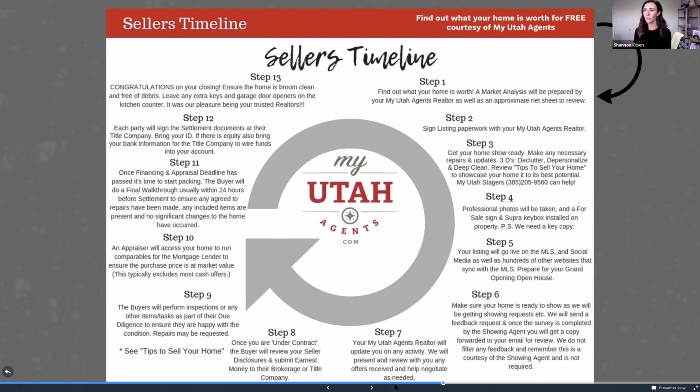And then once the financing and appraisals are all completed, everybody signs at the title company. Funding and recording happens, and congratulations on your closing. You can make your move a reality onto your next home.